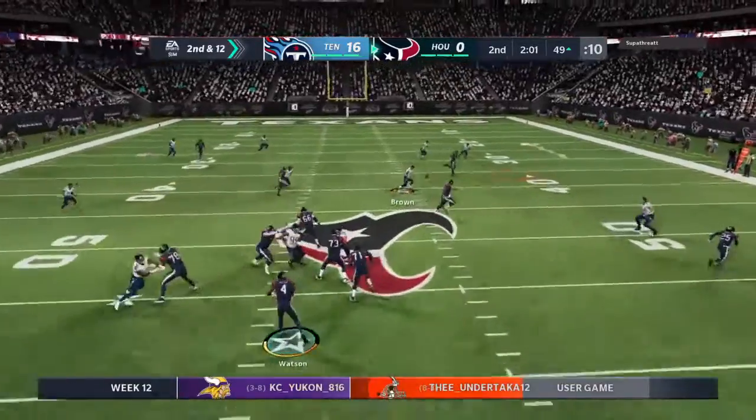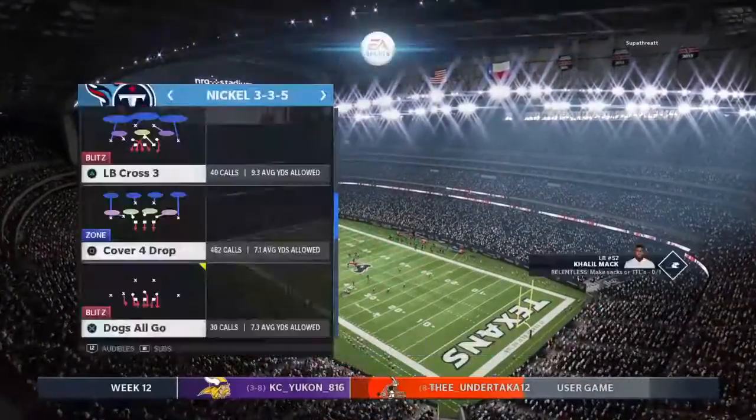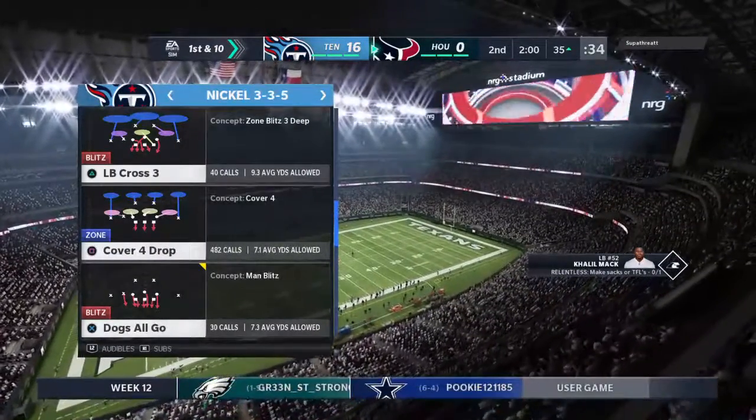Watson looks to throw again. And he'll find Akins there, complete. And he's going to have another 1st down as the tackle's made at the Titans' 35.